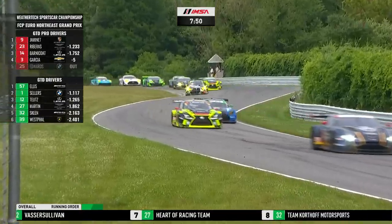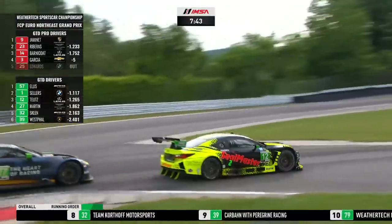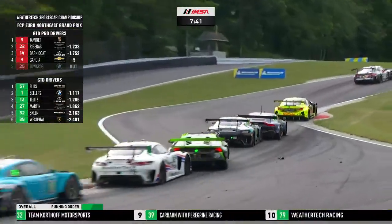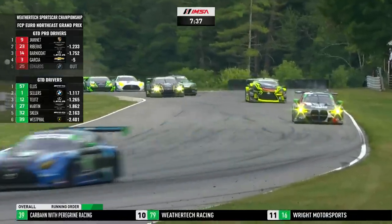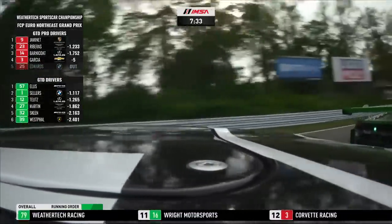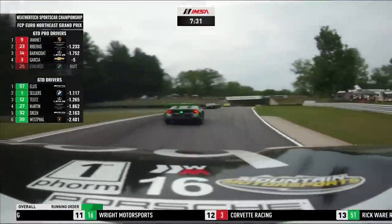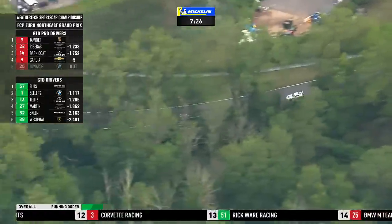It's somehow become detached, the bonnet on the front right, and is starting to cause massive problems for Aaron Telitz's visibility. It certainly is. And Brian Sellers there absolutely on a charge. He got past number 27 car of Maxime Martin at the restart as well. He's also now got past Aaron Telitz. So up at the second position now for Brian Sellers in that number one car. Wow, this race has really come alive for that team.